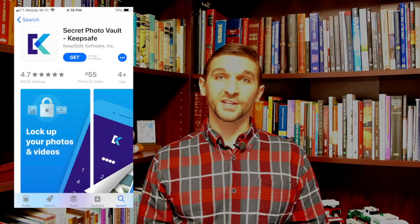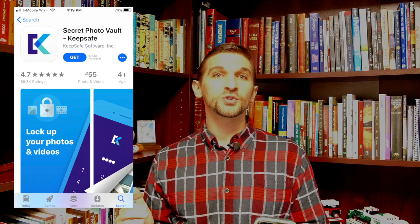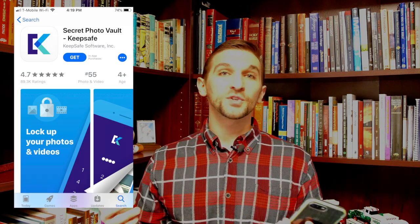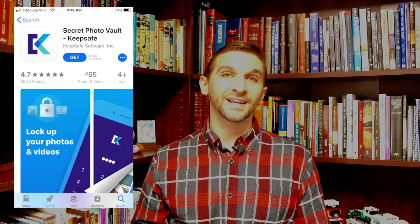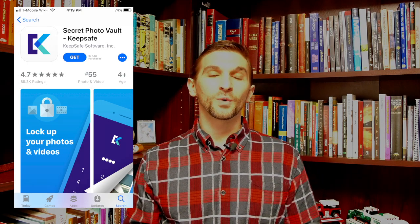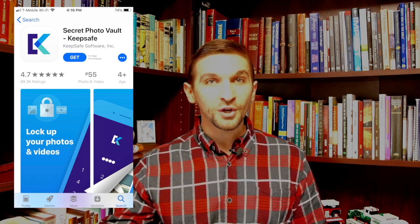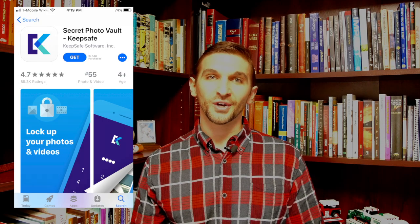The third app that we're going to take a look at is the Secret Photo Vault. This Secret Photo Vault allows you to lock away photos, videos, and other documents from prying eyes. And unlike the other apps, if you type in the passcode wrong, it will snap a photo of the perpetrator so that the person whose phone it belongs to knows that you were trying to look into their business.